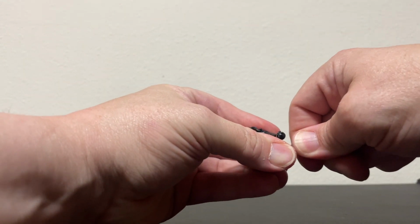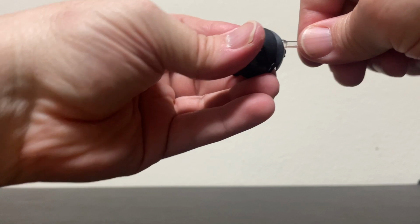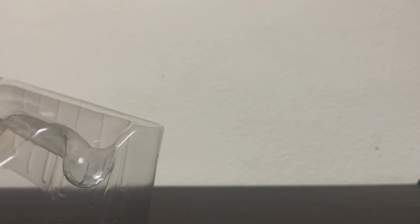Does this come out? It does. Of course it does. There we go. And oh, it's on a little ball joint there. That's cool. Alright, neat. Put that over here. And of course he comes with, oh, so much tape. Stop it. Stop with the tape. Let us open things.